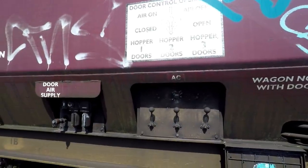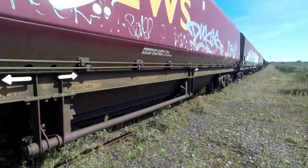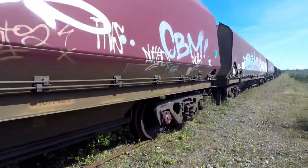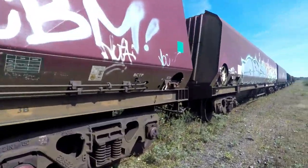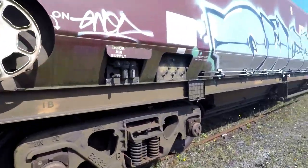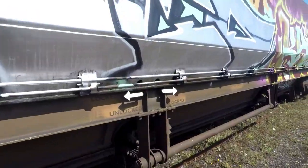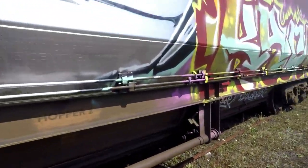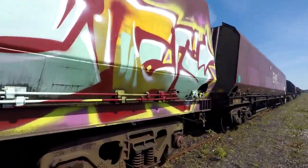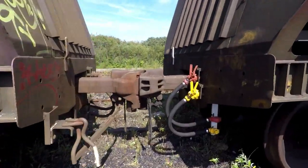Air on, air off, closed and open. Interesting, it's the hopper controls. So presumably these things will drive over a hole in the tracks and dump the, I don't know if it's coal or whatever it is, or ore or whatever it is these things carry. Because, bearing in mind, most of these are probably from the steelworks, and presumably it falls through the hole in the tracks and then falls into some kind of pit, which is then taken to the furnaces or whatever it does. Or having said that, maybe they take old slag away from the steelworks.